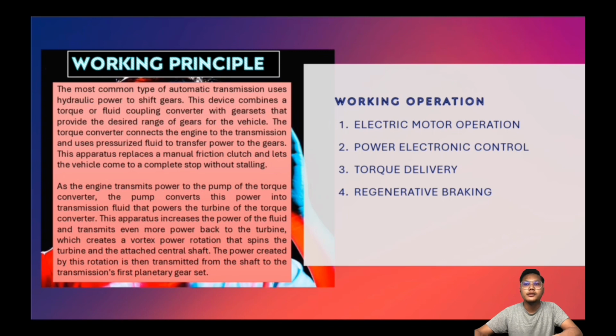Next, the working principle. The most common type of automotive transmission uses hydraulic power to shift gear. This device combines a torque or fluid coupling converter with a gear set that provides the desired range of gear for the vehicle. The torque converter connects the engine to the transmission and uses pressurized fluid to transfer power to the gear. The apparatus replaces a manual friction clutch and lets the vehicle come to a complete stop without stalling.